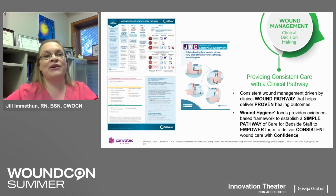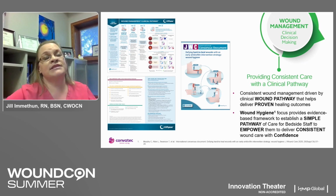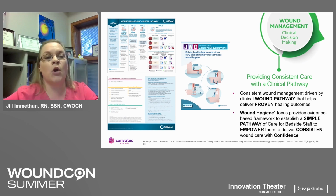Amazing, because now we are essentially spoon feeding our process to our staff. This is something that our medical directors have a copy of. It's a part of our policy and best practice. It is also something that's up on the treatment carts and at the nurses' station so they can follow our pathway. It also gives them guidance on who to contact and when to contact if they suspect things are happening with the wound, when to reach out to the physician, when to reach out to the nurse manager.